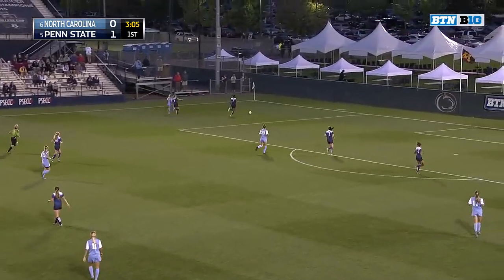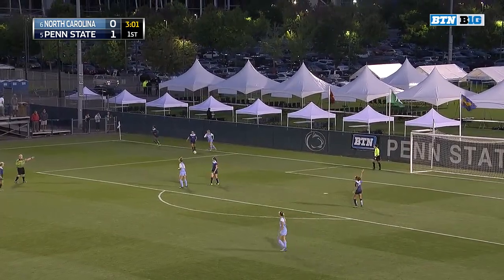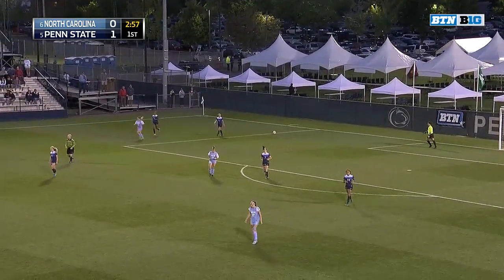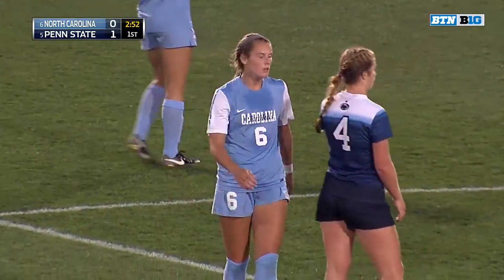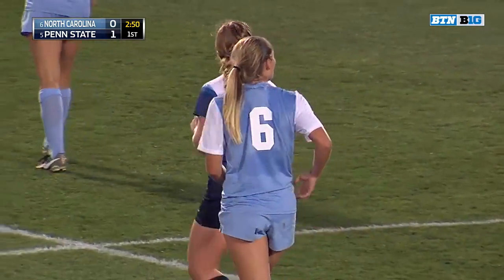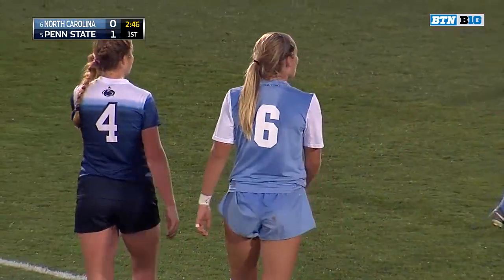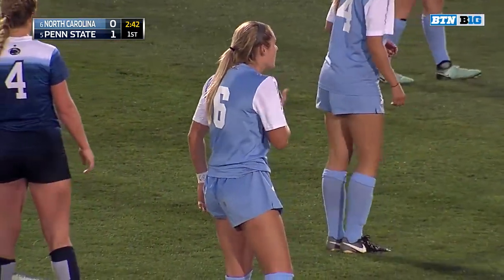Just the mentality of you're by yourself. You have to be so good with the ball. You have to be able to constantly be in communication with your two outside backs. And she's doing okay at communicating, but she just has to do a better job at keeping those lines tighter. They're getting spread too far. And especially when they turn the ball over, it's too slow of a transition to tighten up that back line.